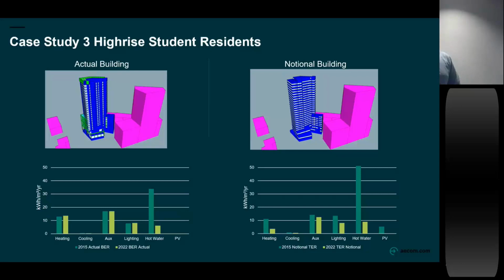Now under the new regs, as you can see, the notional building on the right-hand side has dropped its heating demand substantially. And there's also been, and this one's particularly interesting, a change in the domestic hot water consumption figures that the activity types are setting, compared with the previous activity types under 2015 regs. So you can see that the hot water demand has substantially dropped due to the way the notional building is now assigning activity types and domestic hot water usage. So again, those benefits are suddenly completely turned on their head if this was assessed under 2022 regs.